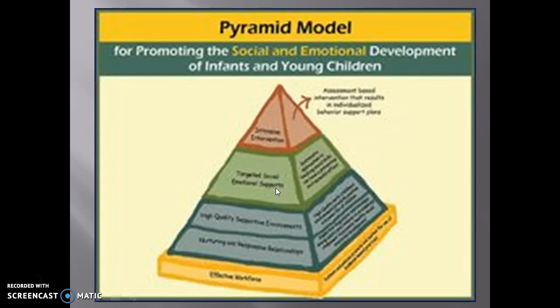As we move up the pyramid, up here in green, this is targeted social emotional supports. This is a smaller number of children who need a little bit more than what every child needs. These are children who might need you to praise them more, or give them more attention, more supportive guidance, need you to be proactive. Maybe they struggle with transitions and they need you to reach out to them before a transition and help support them before that happens.